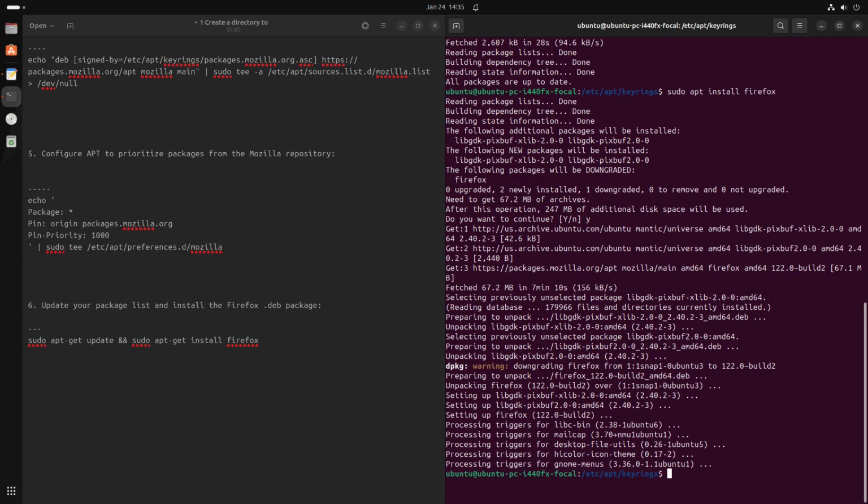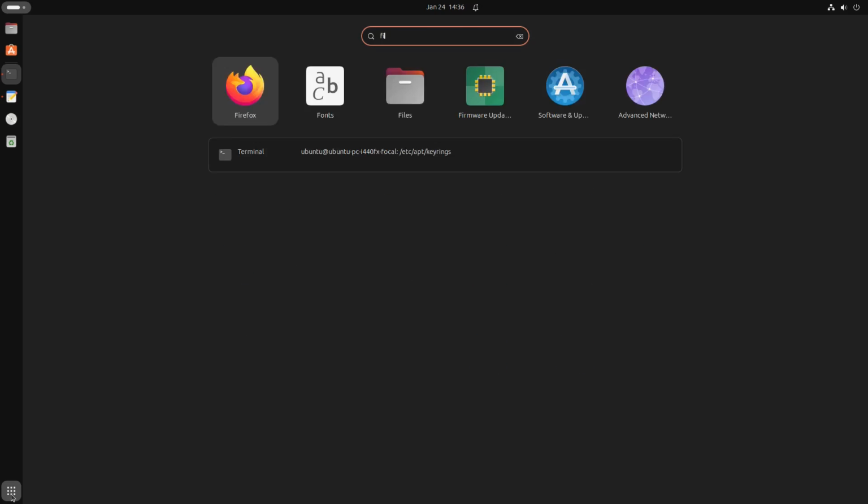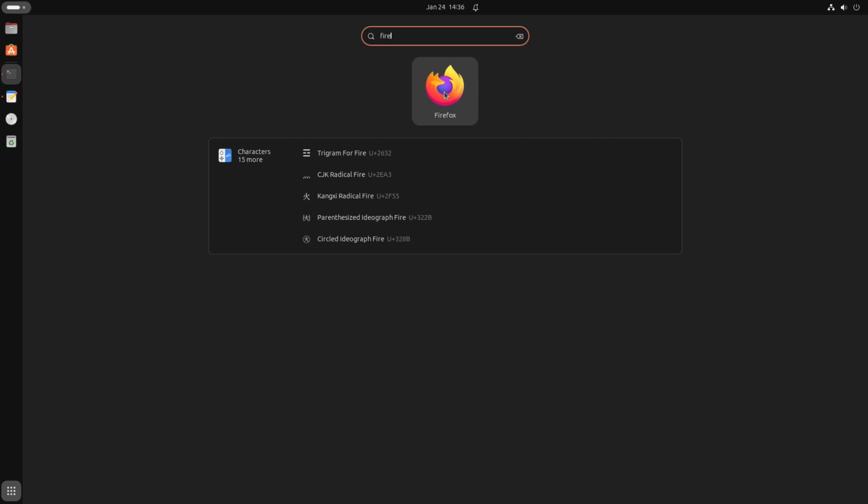Finished downloading. It is installing. Let's see. We have a downgrading Firefox from Snap to 122 build. So we actually got a warning. We downgraded to Firefox. How wonderful. I call it an upgrade if we get rid of that. So let's go ahead and pull up Firefox. And can we still drag that onto the panel or not? Yes, we can indeed. Make sure we have our Firefox back on our panel.